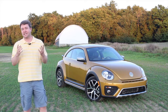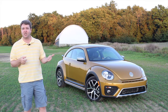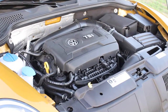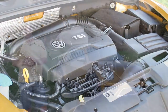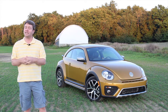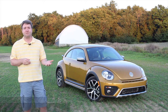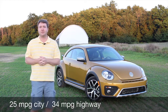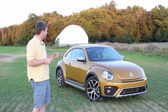But what you still get at the end of the day is a Volkswagen Beetle that we've been fans of in this generation. Now this one is powered by the 1.8 liter turbo. It's the only engine you can get, and it's a sweetheart. Small displacement, but still 170 horsepower, and paired with the 6-speed dual clutch DSG, it moves along just fine. You really don't need any more, and returns 25 miles per gallon in the city, 34 miles per gallon on the highway, and we're averaging right around 30, so you can achieve those numbers if you try.